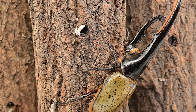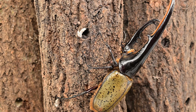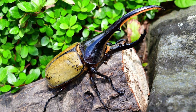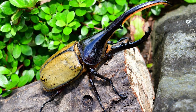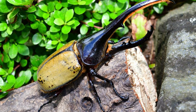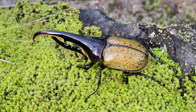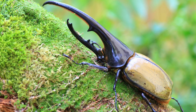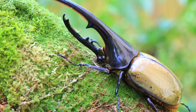Overall, the Hercules beetle is a fascinating and iconic insect known for its remarkable size, horn, and strength. Its presence in tropical rainforests plays a vital role in nutrient cycling, making it an essential component of its ecosystem. However, like many other species, these beetles face challenges due to human activities, underscoring the importance of conservation efforts to protect their natural habitats and ensure their survival for future generations to appreciate and admire.